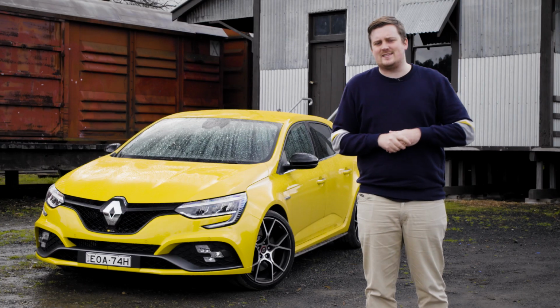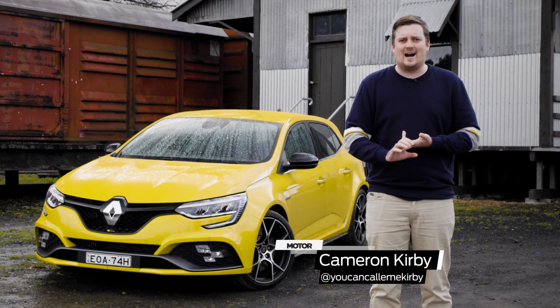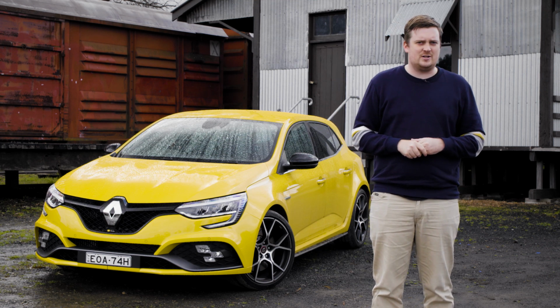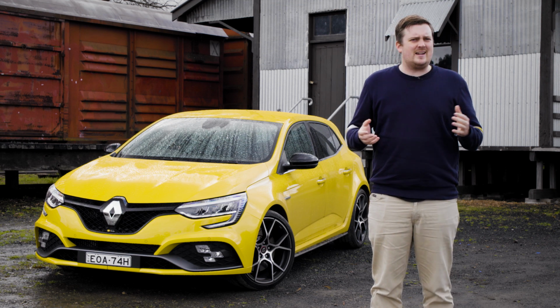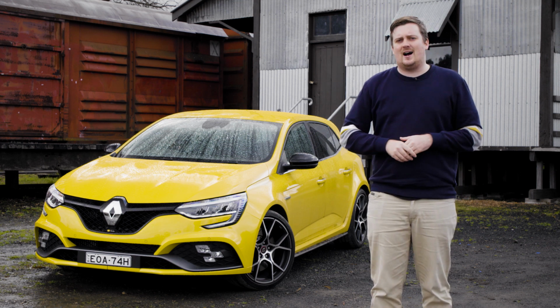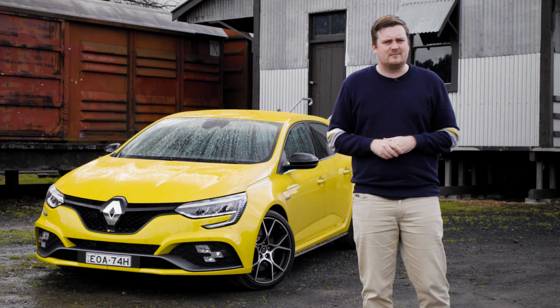The hot hatch segment is a crowded one. You've got Japanese icons, Korean upstarts, and an all-new Golf GTI vying for attention. So, if you want to stand out from the crowd, you're going to need quite the party trick. Lucky then that the Renault Megane RS has a little secret up its sleeve. Let's go for a drive and I'll explain more.